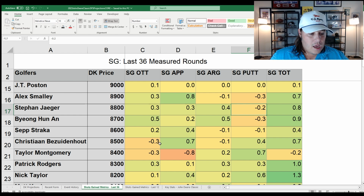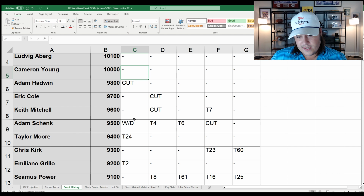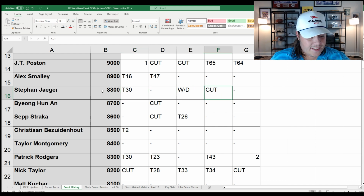He's playing well here. In terms of your event history, none for Cam Young. You can see Mitchell has a T7 and a missed cut. And then Steven Yeager down here has played here 3 times, believe it or not. A couple times when he was still on the Korn Ferry Tour. Top 30 last year, WD, and a missed cut. So I'd say kind of up in the air.